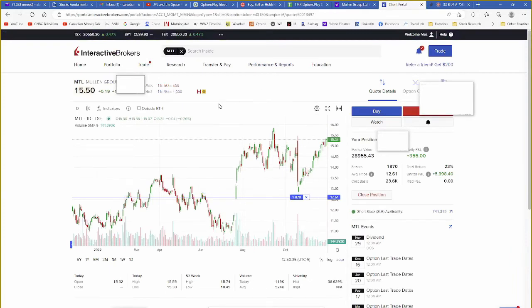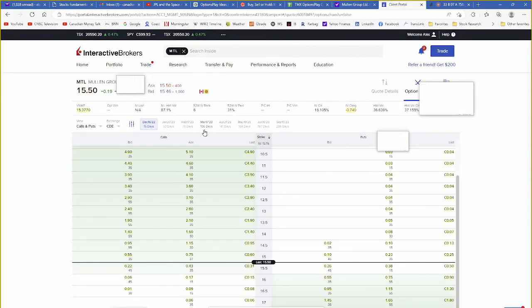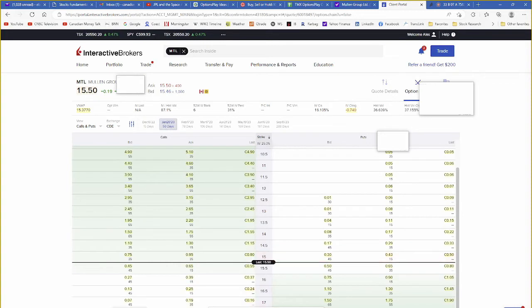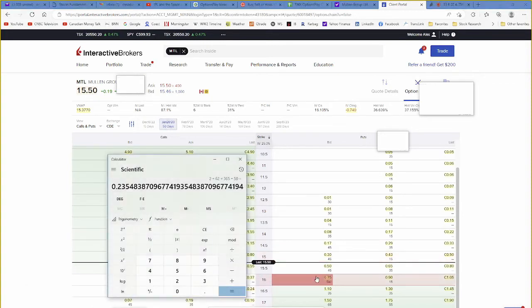So there's Mullen options, 50 days, 15. See, so you can see they're not very liquid, because the spread is like 40% of the lower one. So let's say we go at 35 divided by 15, 17%.